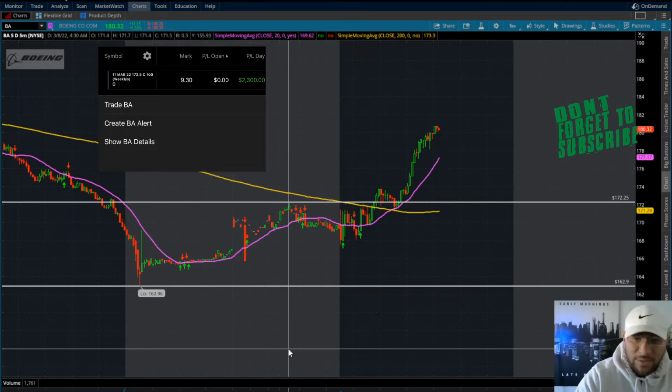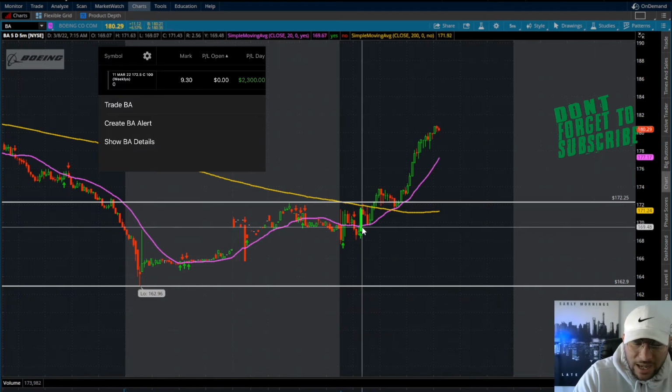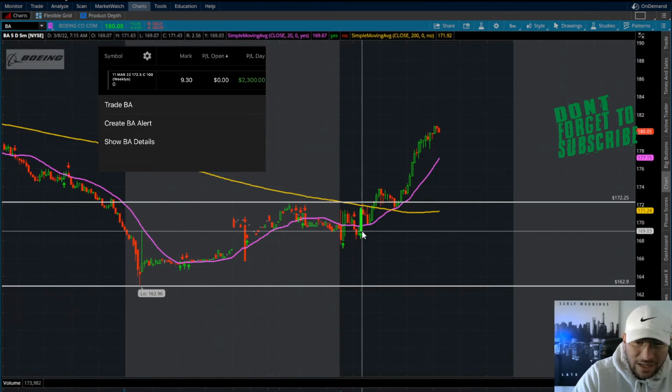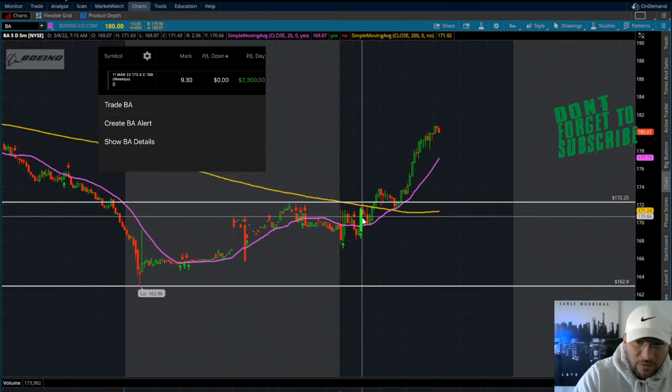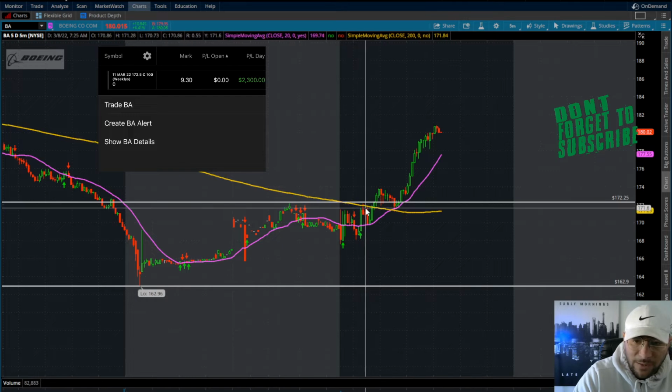So just keeping that into consideration as I go through this chart here, we can see I am in California, so everything's going to be Pacific Standard Time, 7:15 in the morning, just about 45 minutes after the market opens. We were trading underneath the 20, and then we get this nice big elephant bar green candle right into the 200-day moving average on the 5-minute time frame. So what I was looking at is this is correlating almost with the pre-market highs.